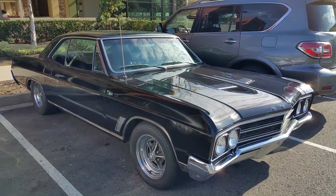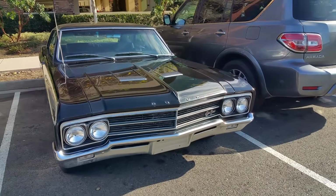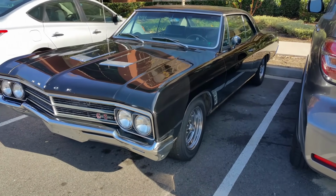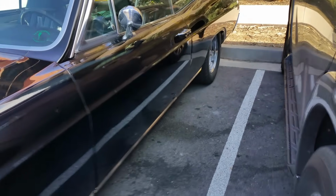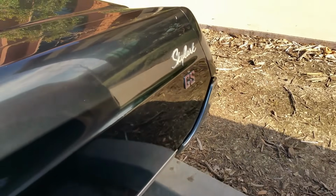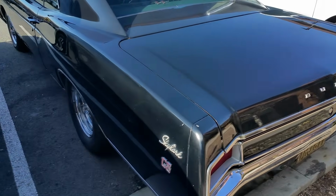1967 was the last year then for this body style for the Skylark and the Gran Sport. 1968 is when they did the body change on all the GM cars, Buick, Chevy, Olds, and Pontiac, and they all became more rounded and a little bit different body style, but still nice looking cars.